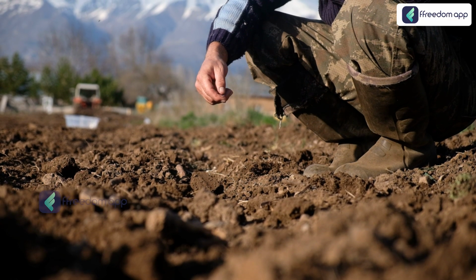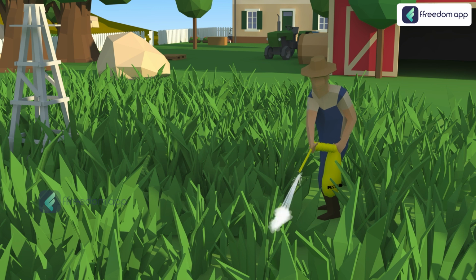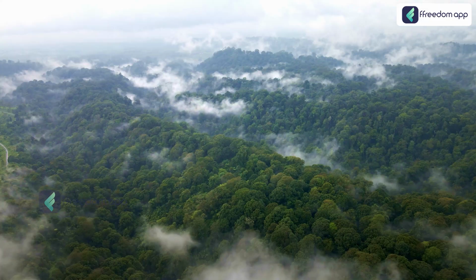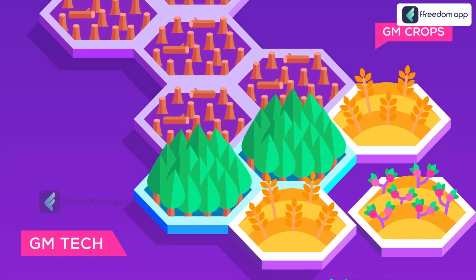Environmental impact and superweeds. While GM crops reduce the need for pesticides, they can lead to the development of superweeds, weeds that develop resistance to herbicides over time. This can result in an even greater reliance on chemicals, defeating one of the original purposes of GM crops. Loss of biodiversity. As GM crops spread, there's a risk of reducing the biodiversity of plants. Natural crop varieties which have been grown for centuries and are adapted to local conditions may be displaced by GM varieties, endangering traditional agricultural practices.